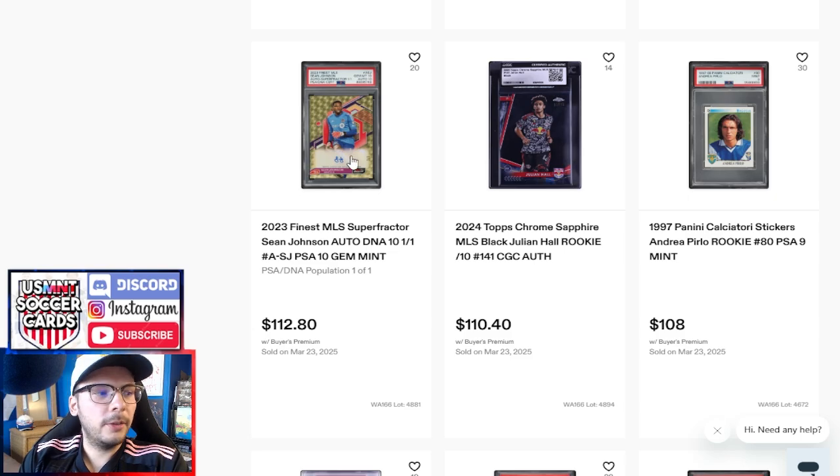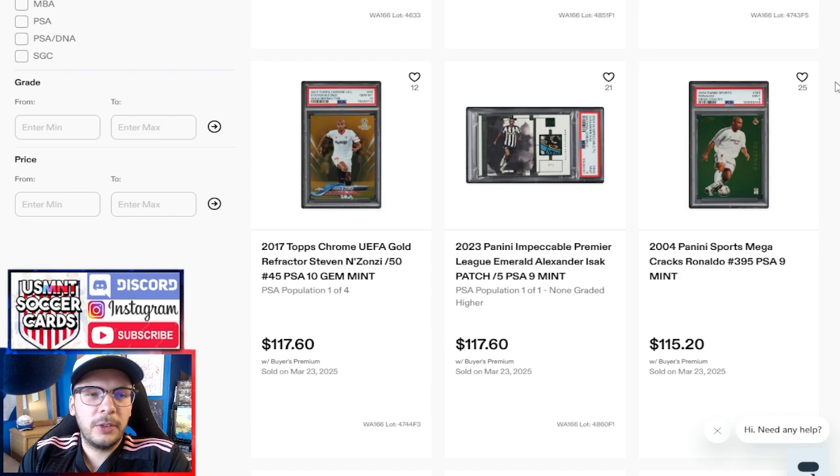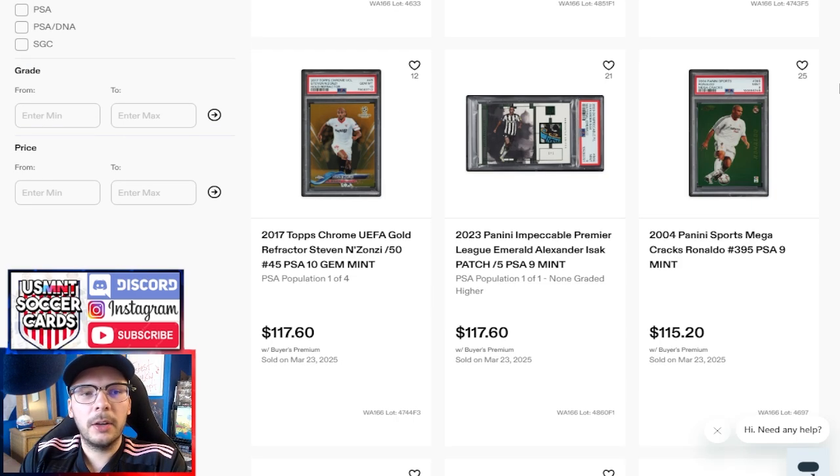Then a couple MLS guys. Don't want to talk too much about that, but cool to see in the auction block. Not a whole lot I can add, really. It's just kind of team collectors doing their thing, and hard to comp, all that stuff.